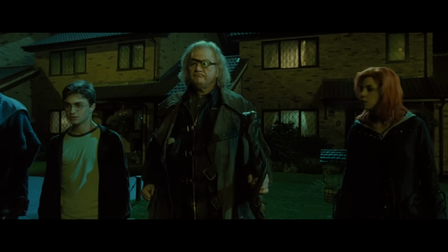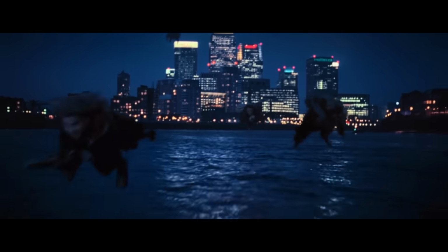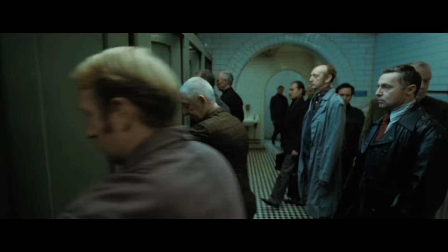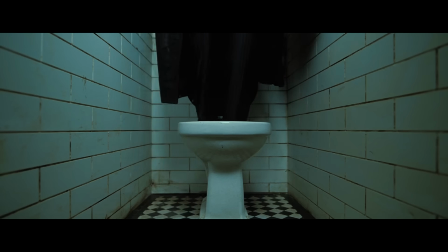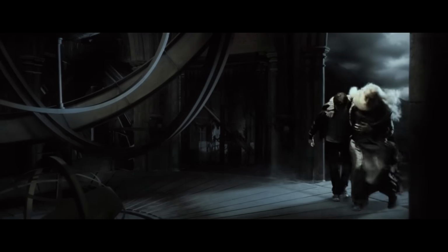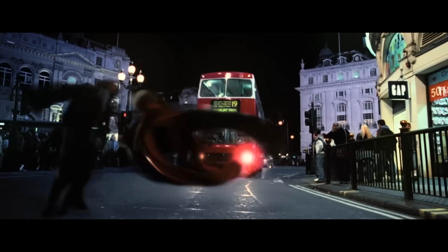Out of the many ways to travel in the Harry Potter universe, brooms, flying cars, hippogriffs, flu networks, port keys, and public toilets, the fastest way to travel was to apparate and disapparate, a form of magical teleportation where the user travels instantly from one place to another.